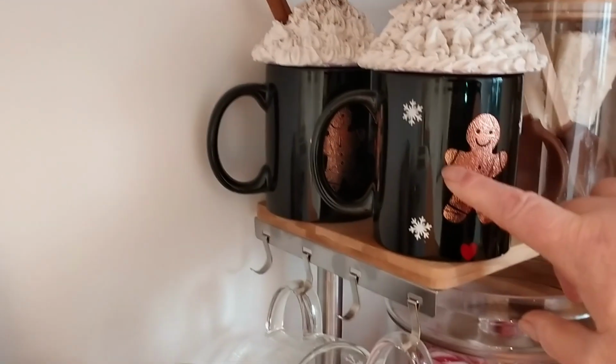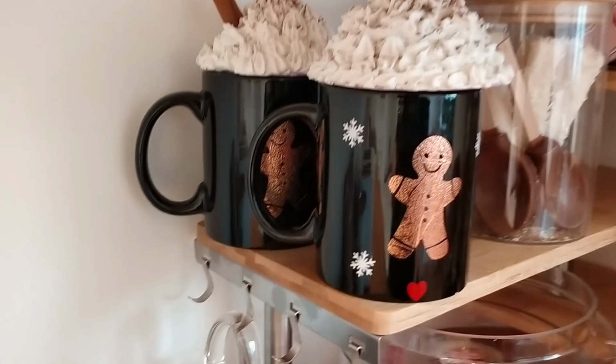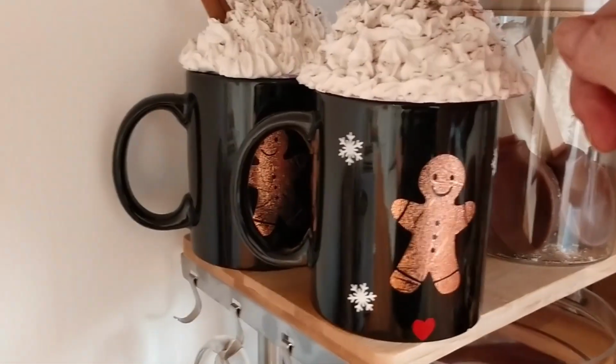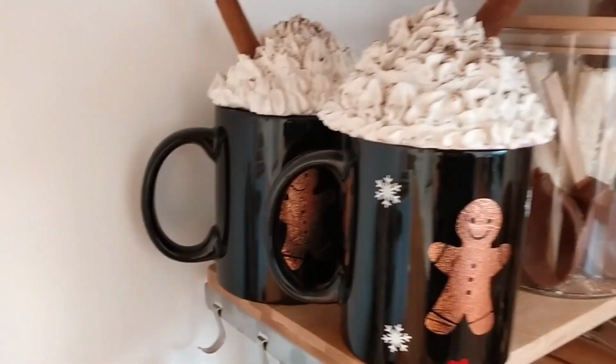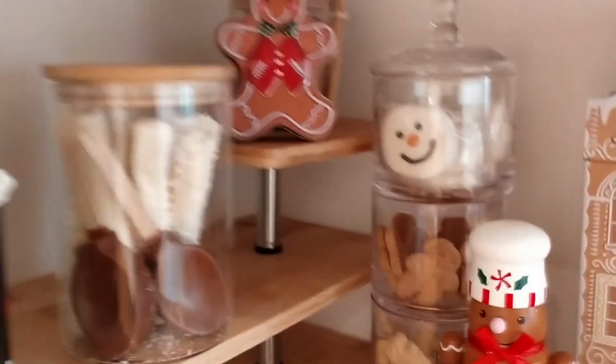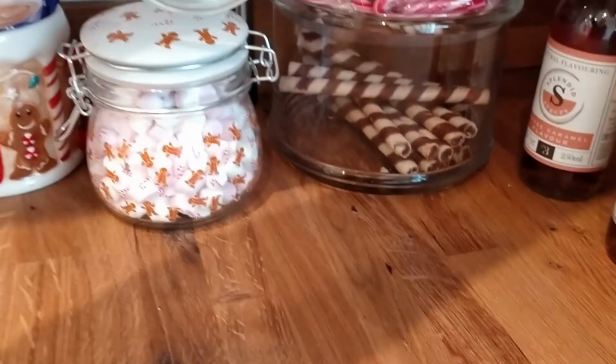These cups are from last year, and I got them from Poundland, and I just made these Rae Dunn inspired toppers just using some polyfiller and a cinnamon stick. In this container over here, I've just got some chocolate spoons, and I've got like chocolate logs and things like that just to go into hot chocolates.